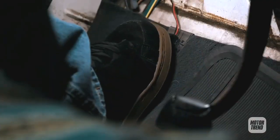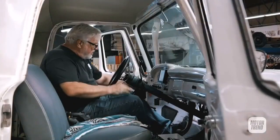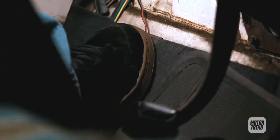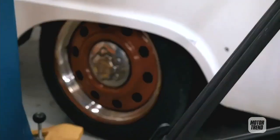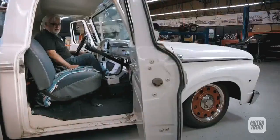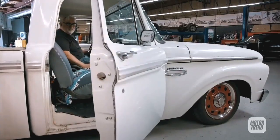When the solenoid engages and you pump the brake, it keeps the pressure. See, the pedal stays right at the top. Now I'm gonna start it. I'm gonna put it in gear. Not moving. As soon as I let off that button though, it's moving. Next!